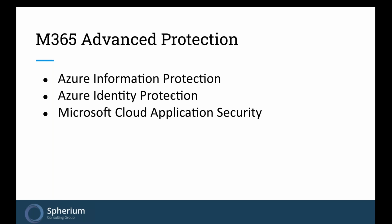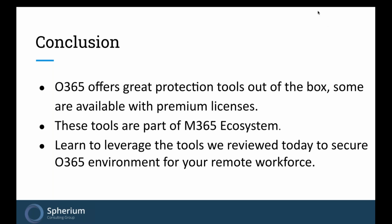As we conclude today's session, what we've been finding with Alex when we talk to our clients is that all of these tools are essentially available in your existing licensing. Maybe you have to upgrade or create an add-on to your current ecosystem, and you can already start leveraging them. We find a lot of clients not aware of that. They purchase licenses and use the system, but they're not leveraging the MCAS tool, DLP, data loss prevention, and advanced threat protection, just because they're not aware those tools already exist. So we want to make you aware on the call today that all of these are part of the M365 ecosystem and can be used out of the box.